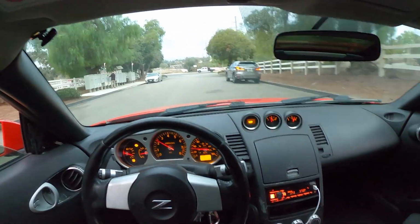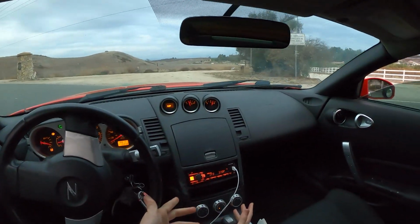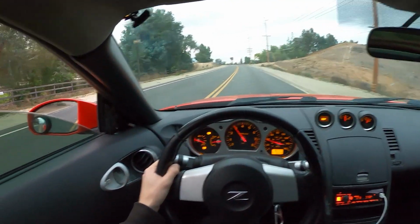I have seen a lot of comments, people asking me why I'm comparing these two cars. Obviously, I own these two cars, so I'm gonna compare these two cars. But if you're looking for a sports car or a fun car, these cars are in the same price range. So it's like, you're gonna see these two cars when you're looking around, so.